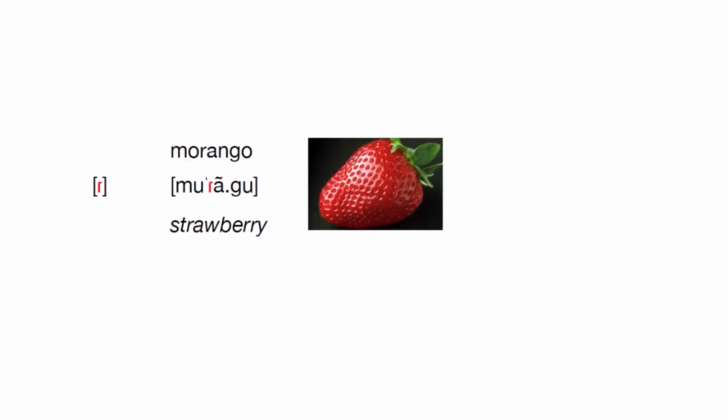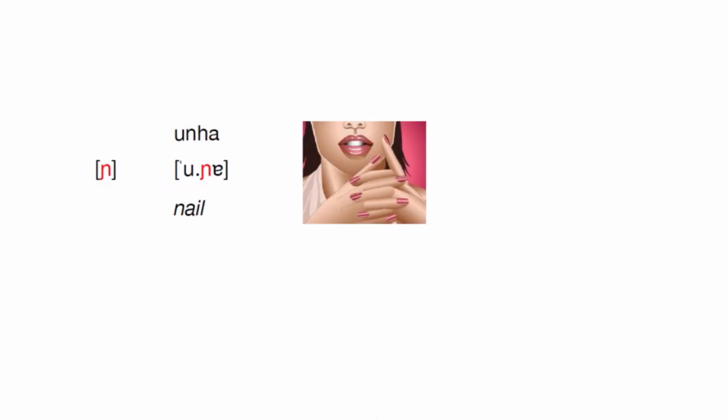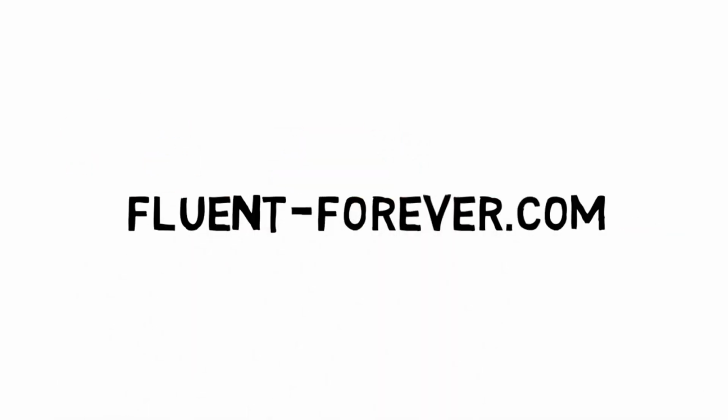Finally, we went over 4 totally new consonants. The tapped R, as in morango. The uvular R, as in rato. Ny, as in unha, an N made using the middle of your tongue against the roof of your mouth. And lhe, as in alho, an L made in that exact same spot, this time letting the air flow over the sides of your tongue. And that's it for Portuguese's consonants. Next up, the vowels.